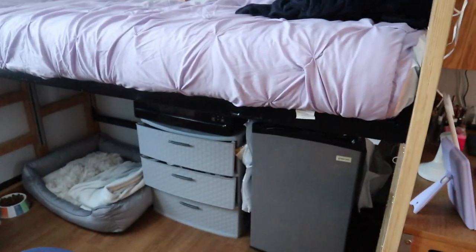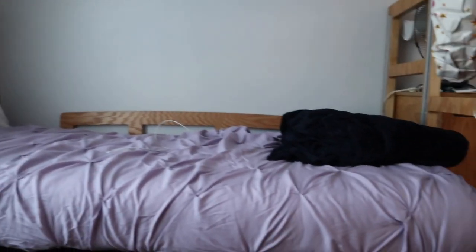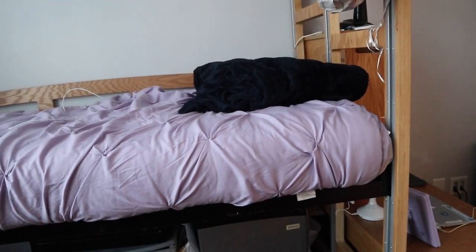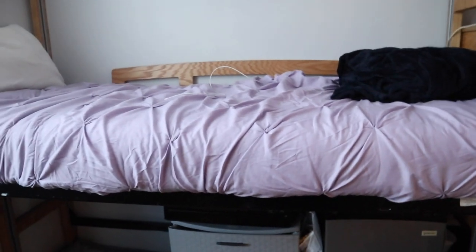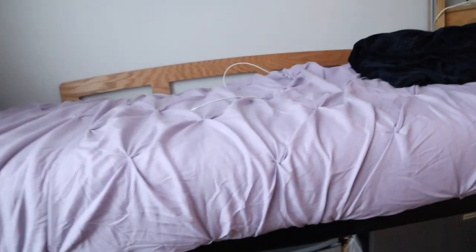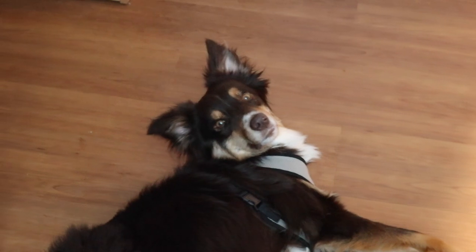Because I have an ESA animal, I set my bed down lower. I used to have my bed at the very top, but it was just so much trying to get on and off of it, especially when you wake up in the morning and you have to climb down the ladder. It was just really annoying. I would rather get on and off my bed this way. It's also beneficial to me because my dog is able to get on my bed if he wants to. Why is he looking at me like that?